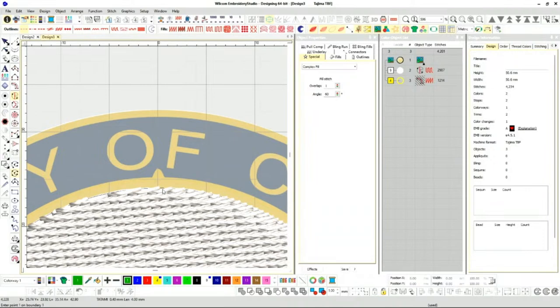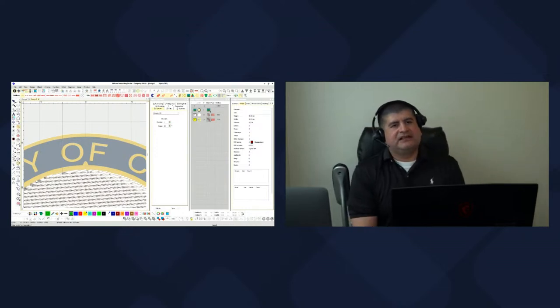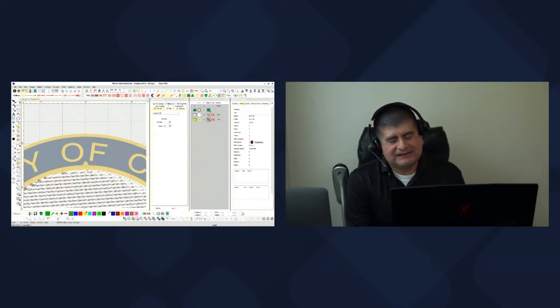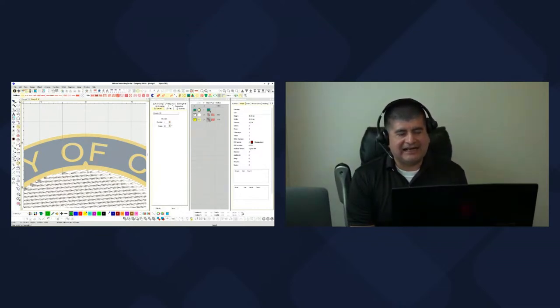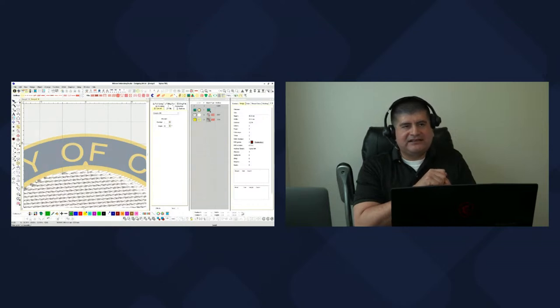Hold on, let me go to my screen real quick because this is kind of important. Sometimes you have to adjust the picture. Sometimes you cannot digitize a file exactly like the actual picture. Sometimes you have to change it a bit. Is somebody going to notice if it's 0.2 millimeters and you changed it to 0.6 millimeters? Maybe, maybe not. But for the most part, every now and then you're going to have to tweak the design so it can fit for embroidery. Sometimes you have to completely redo the graphics.